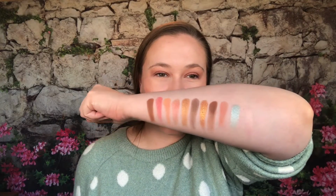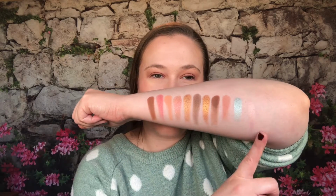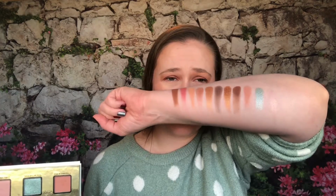All right, so there they all are swatched. You have a lot of shimmers in this palette, as you can see. So if you want a shimmer heavy palette, this is a good one. I try to use each of these palettes on their own, and this one was a bit difficult to use on its own because there are so many shimmers in it, and I felt like I needed a couple more mattes. So I have 1, 2, 3, 4, 6, like 7 of them are shimmers out of 12.